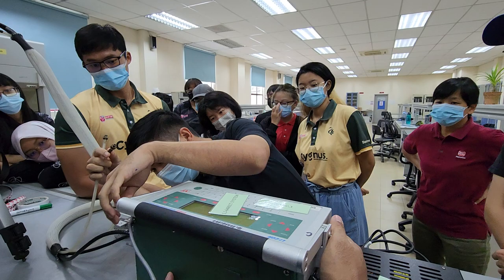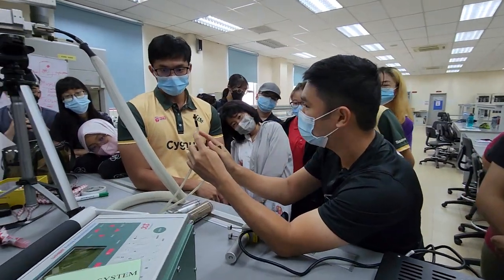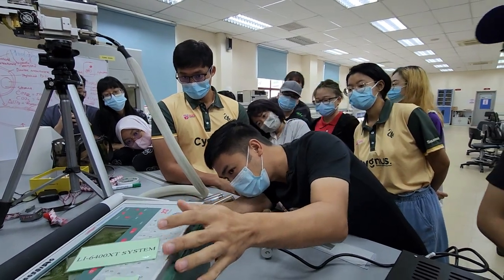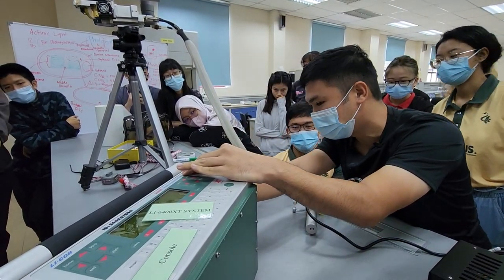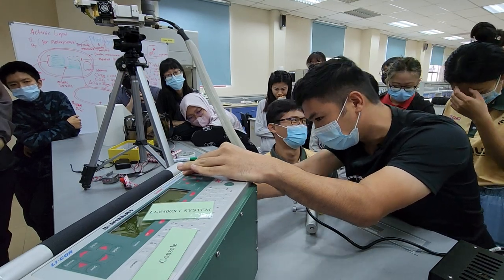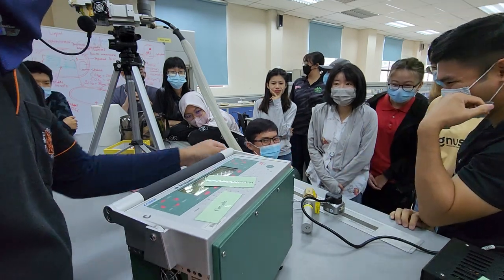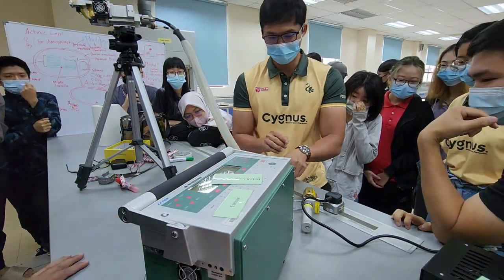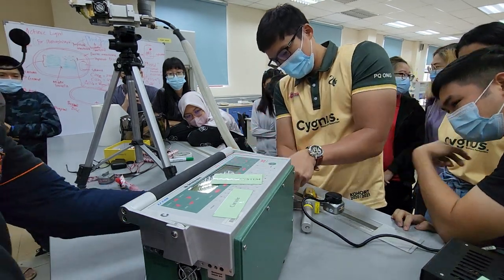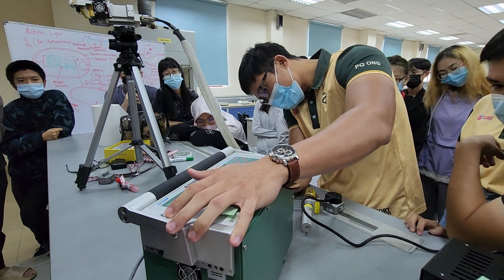Yeah, you need to look at the label here. With the black band here, you need to go to the sample, and without the black band should be the reference. So one of you can try to fit in. Okay, is it tight? Yeah. And good luck with this side.